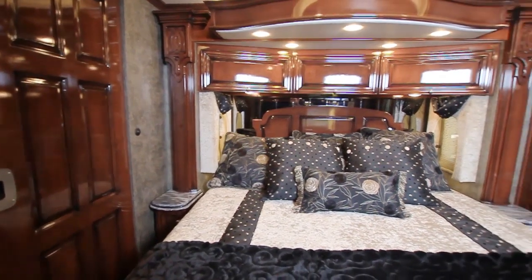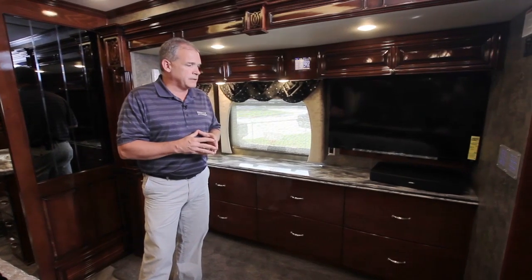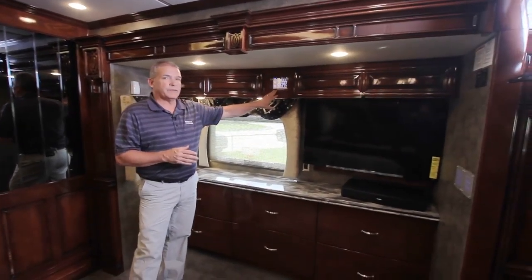I think you're going to notice the amount of storage. Standard king bed with storage underneath the bed. You've got your 40-inch standard bedroom TV. You're going to have your USB plugs with 110. And again, we went to the Bose Solo sound system back here, so you can stream music off your phones or your iPhones, iPads. Just like up front, you've got your Silverleaf panel up here.